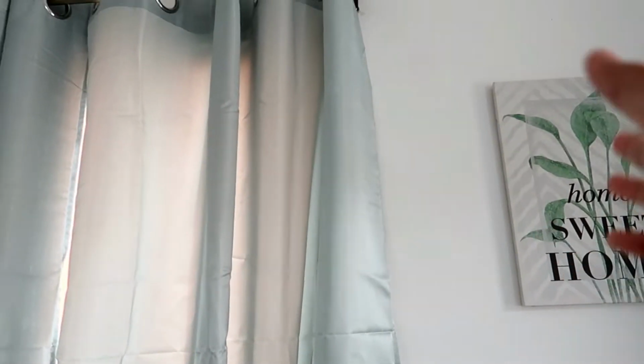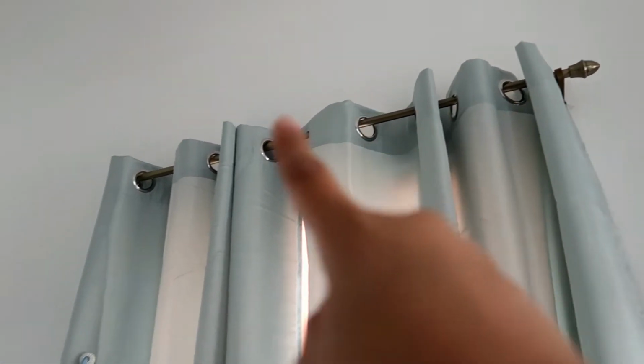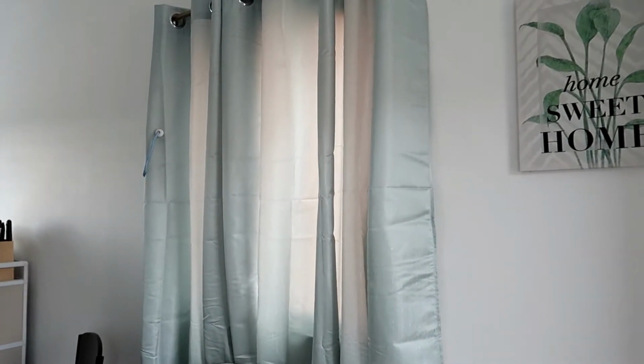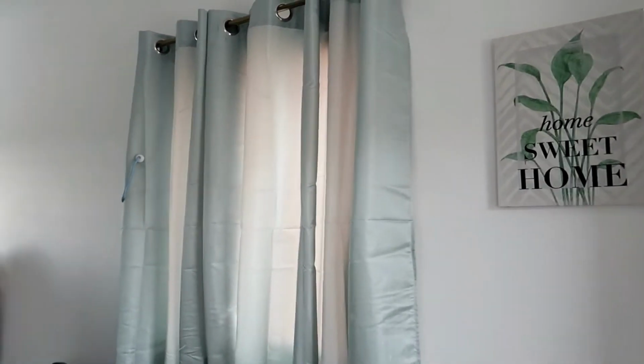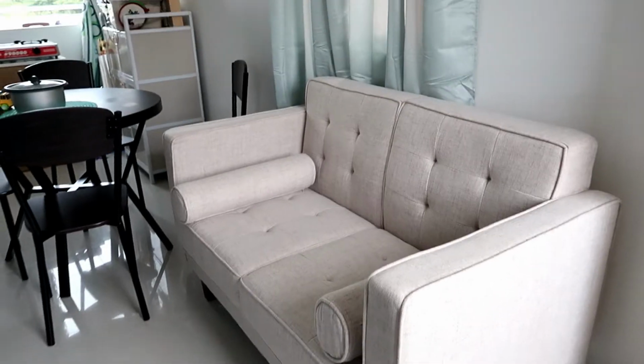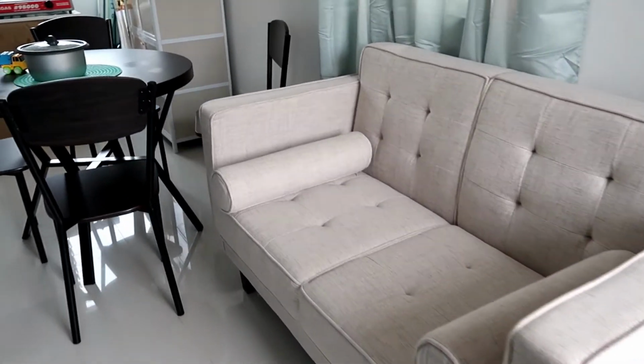And then, ito yung curtain namin. Like, we got the color aqua. Ito yung pinili ko na color kasi refreshing siya tingnan. So, this is like the dining, the living area.